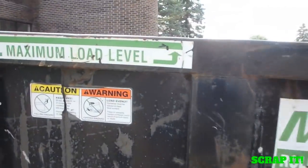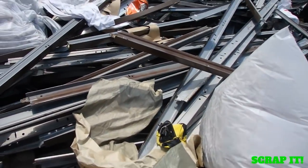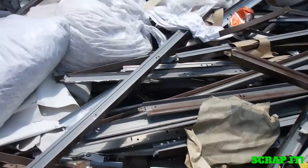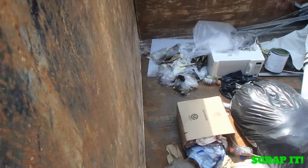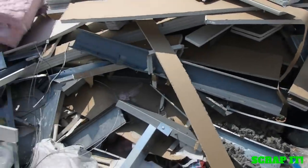I got this one that looks about the same as last time I was here. Yeah, they just tore out a drop ceiling. So there's quite a bit of steel in here if that was something somebody wanted. I can't take that stuff right now. Alright, let's go to the next construction dumpster.